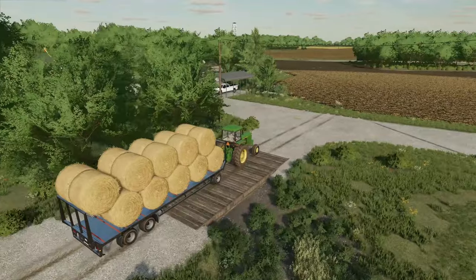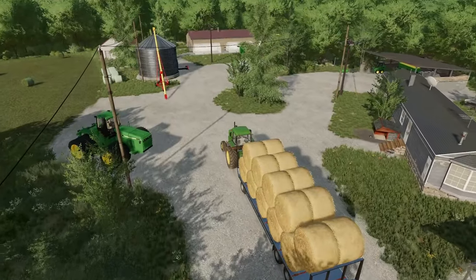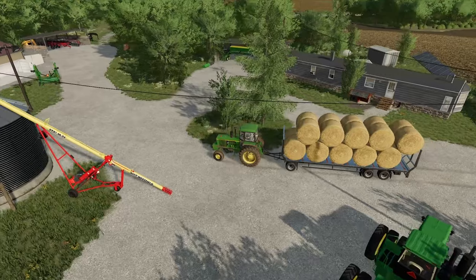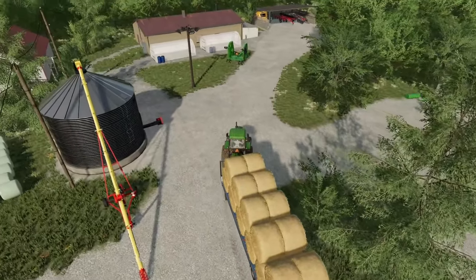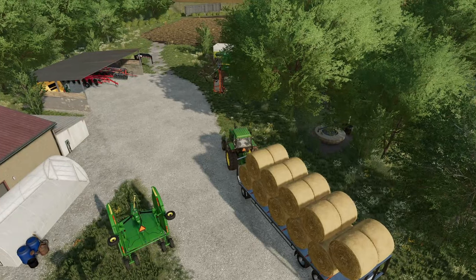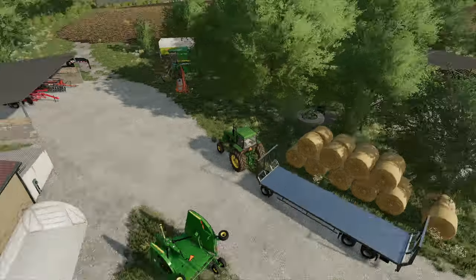And there we have it. There's all 20 straw bales picked up. I definitely don't want to put them over here with the silage bales. Those are all going to have to go on their own spot. Yeah, now space is becoming quite a premium. So I think what I'll do is I'll set them down here. There's not really much else I can do.